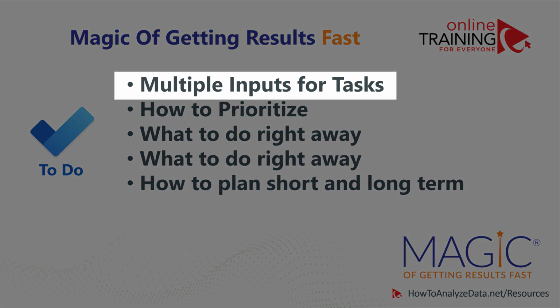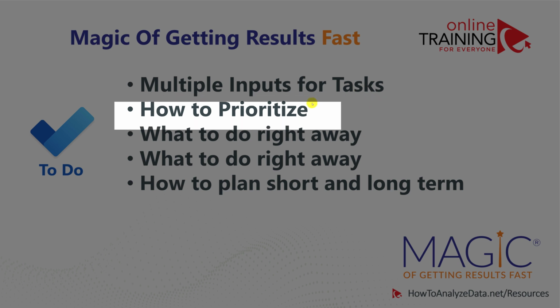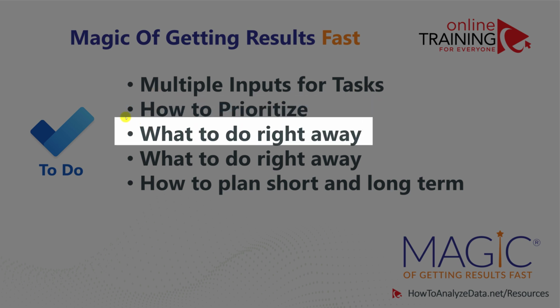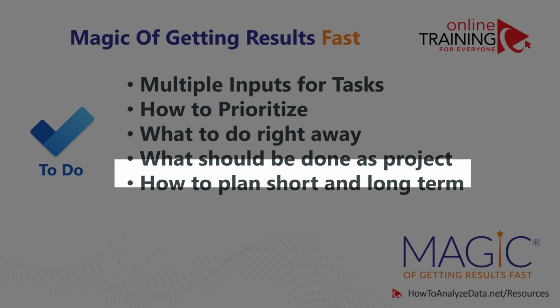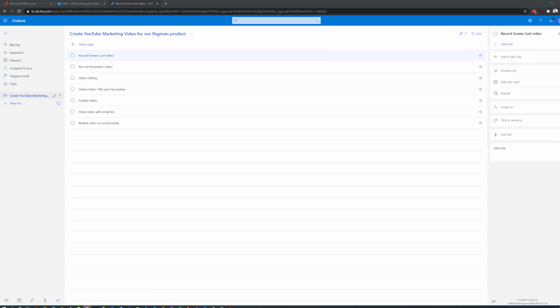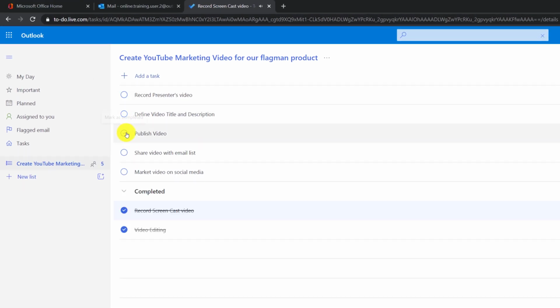It accounts for multiple inputs for tasks, helps you to prioritize and decide what to do right away and what should be done as a project. It also allows you to plan short and long term. Using combination of Microsoft To-Do and proven methodology will help you get things done and organize your work extremely fast and efficient.